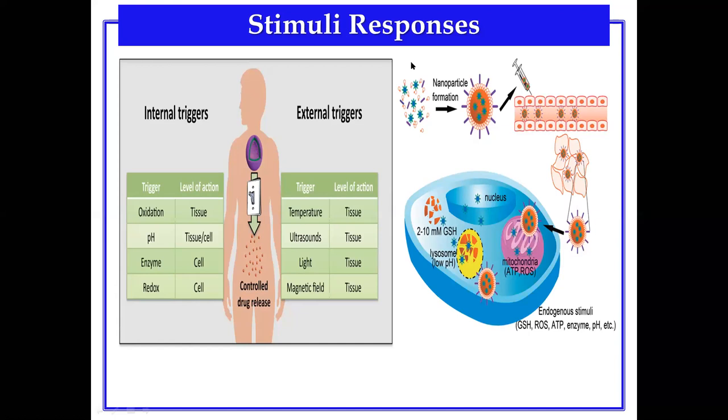As well as pH, as we know, the lysosome has an acidic pH of around 5.2, which can also be utilized as a stimuli responsive system.